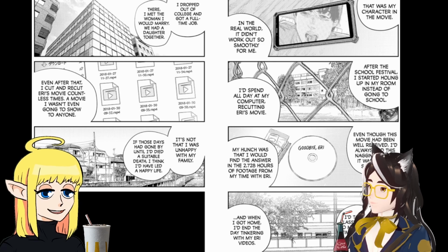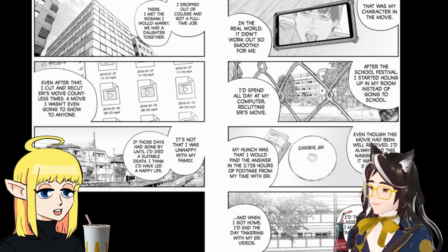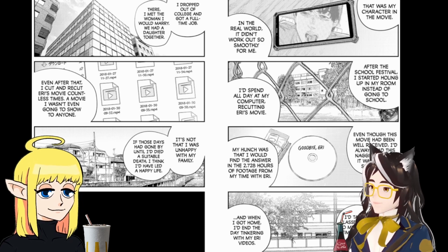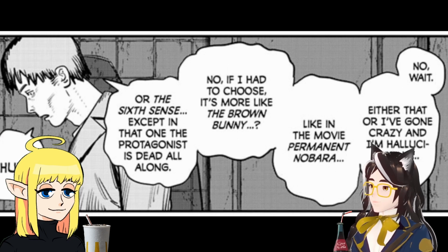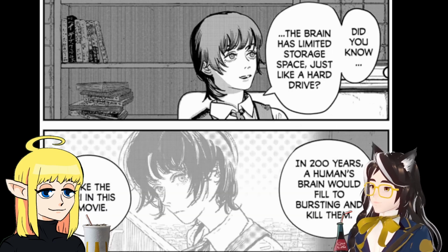And then apparently he had a car crash where he was the only survivor, and his whole family, everybody, even the dad and his daughter were all together, and they all died. So then he does the thing again where he's like, I'm gonna kill myself, and then he has this encounter with Eri again. He goes back to the abandoned building where he had been taken by Eri, where they always watched the movies together. He meets her again.